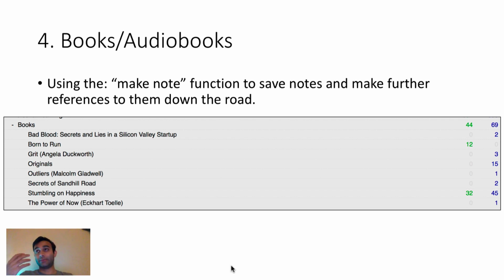Whenever I'm reading, and I don't actually physically read, I listen to a lot of audiobooks purely because whenever I read, I actually fall asleep. It's the best way to put me to sleep if you give me a physical book. But if I'm listening to an audiobook, I can do it when I'm at the gym, when I'm running. I can do it when I'm taking a walk. I can do it when I'm feeling like I don't want to do much.